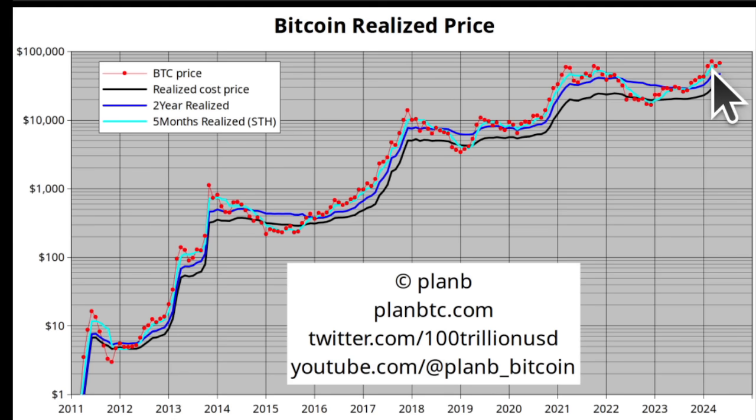Then, also very interesting, the 5-month realized price, that's the light blue line, it's at 64,000 right now. And in last video we discussed this 5-month realized price. It's a support level for bull market dips, like this dip in the 2020 bull market. It jumped off this support line, and the same happened in 2017. This bull market dip jumped off the light blue line here as well. So I expect that to happen again.